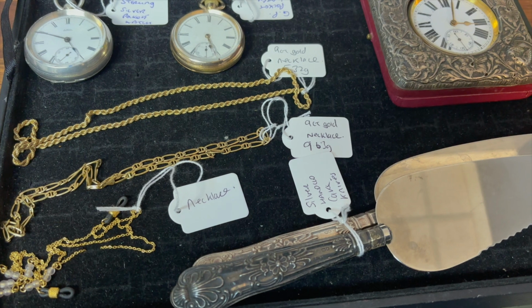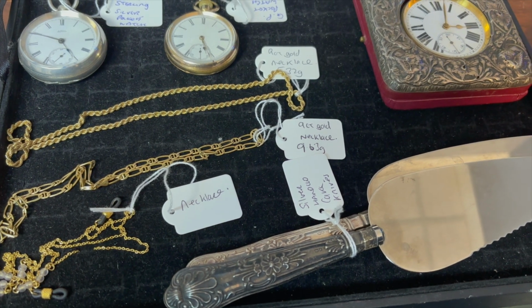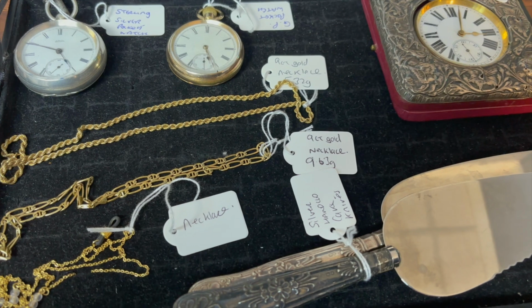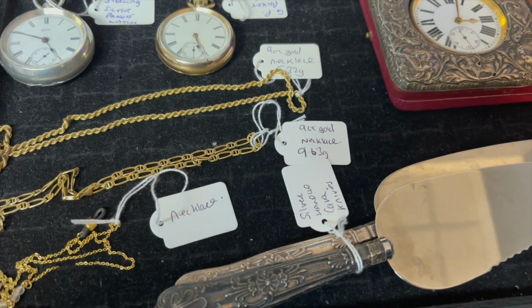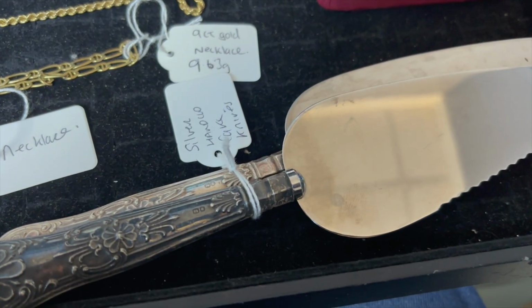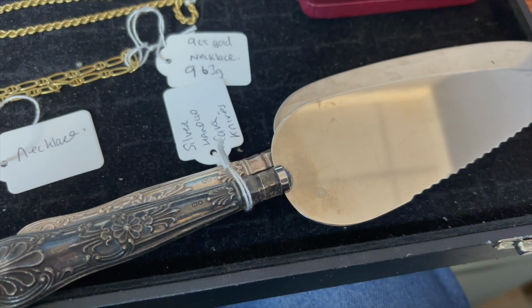Not lots and lots of jewellery this week. However, as you'll see here in front of you, there are a few bits and bobs, and the bits and bobs that are on this tray here are quite nice. We'll start off with this one here, which is two sort of cake serving knives.